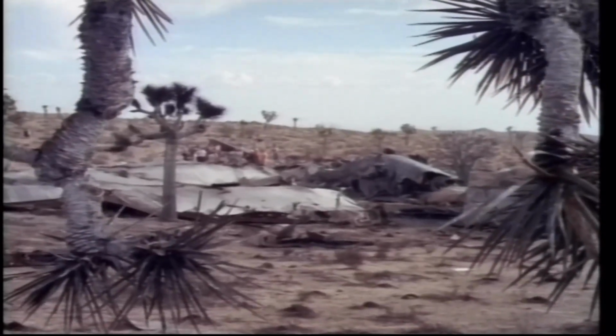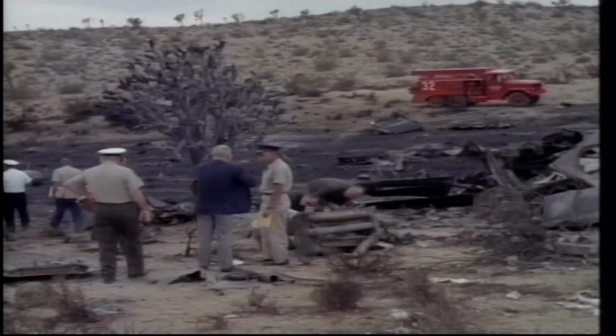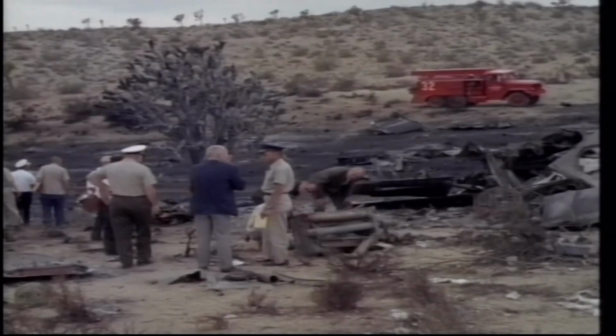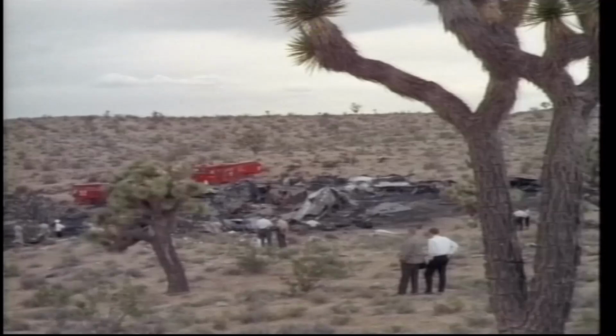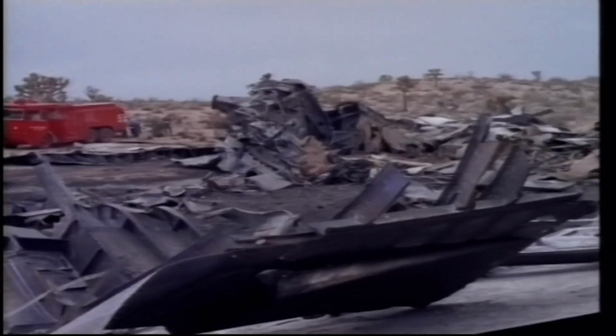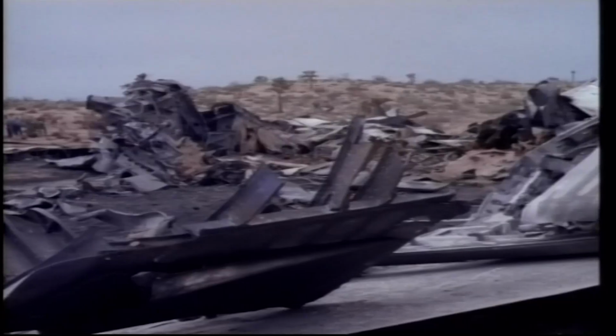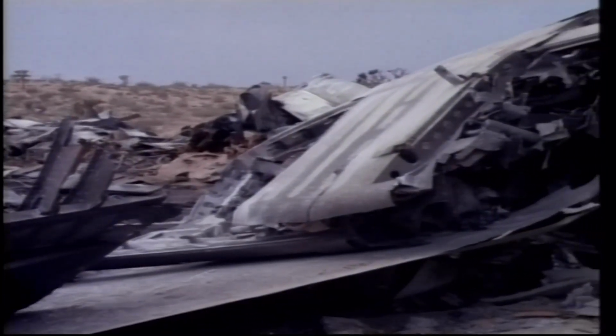Within a time frame of just 76 seconds, 2 brave and great men and one of the most outstanding planes ever built were gone. The loss of the test pilot and plane is not as unusual as one might think. Many pilots have given their lives while flying untested machines.